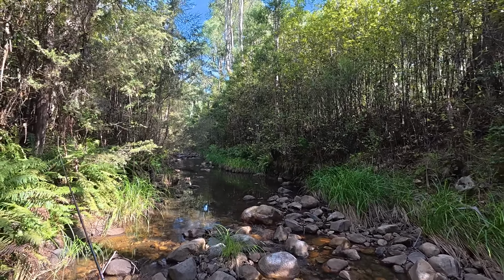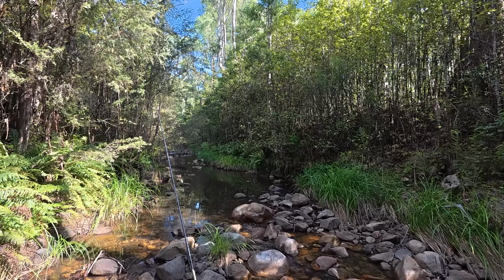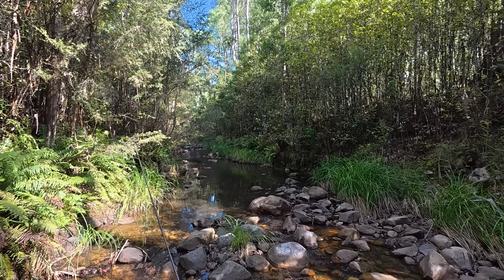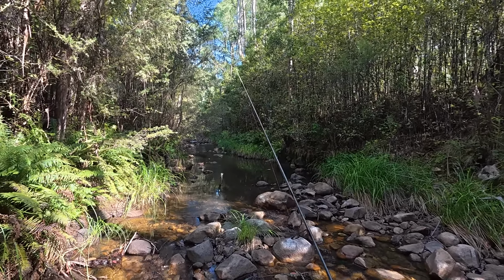There's rings up there. I don't know whether a fish rose or whether there's a bird in the tree. Now there's something following that. Look at the bow wave. There's definitely a fish following that, but he's not going to take it. There he goes, just turned around.